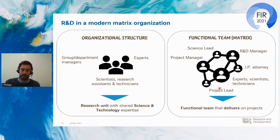To make translation happen, you need a real, truly interdisciplinary effort. So in a project team, you will have a project lead. This can sometimes be me as a department head, but not necessarily. But then you also have an R&D manager from the business that is essentially responsible for communicating the science together with the team to the commercial colleagues. You have IP attorneys, you have project managers, and so on.